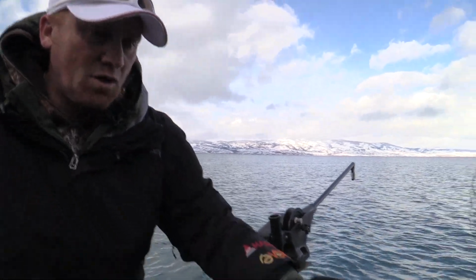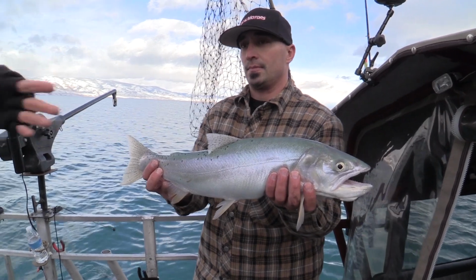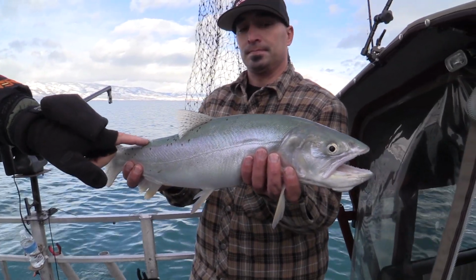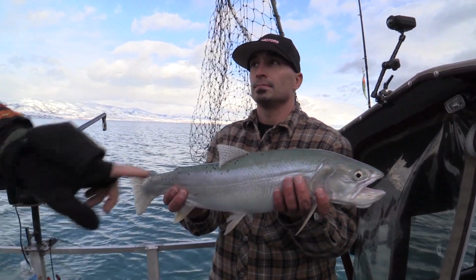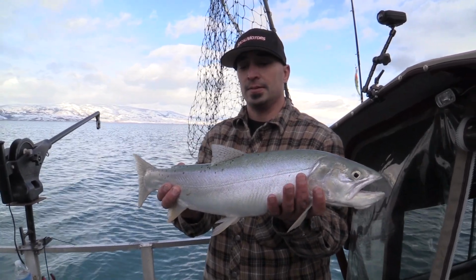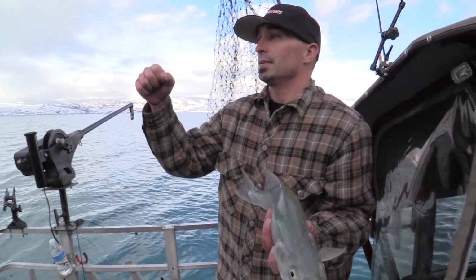But take a look at this beautiful fish. Look at the colors on that. That's a good, healthy. That's a native, isn't it? Nope. Nope, he's clipped. That's right. So that's a planter. We'll put that guy back, let him go about his business, but look how beautiful that fish is. Nice average for around here. Yeah, that's great for fish number one. That's it. Awesome, okay. Well done.